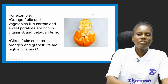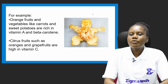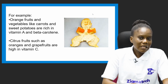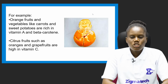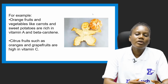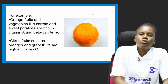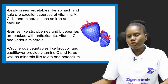For example, your orange fruits and vegetables like carrots and sweet potatoes are rich in vitamin A and beta carotene. And you know by now that you need your vitamin A for your eyesight, for good vision. You have your citrus fruits such as oranges and grapefruits. They are very high in vitamin C, and you know by now that you need your vitamin C because it serves as a sort of antioxidant for your body.